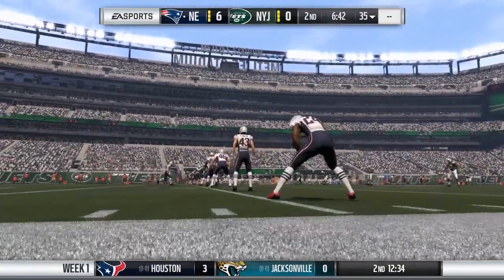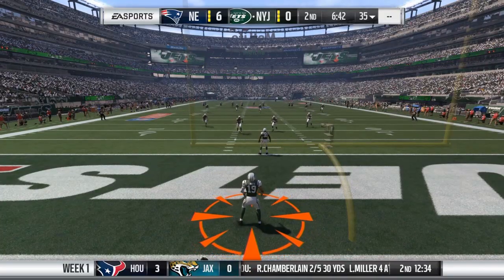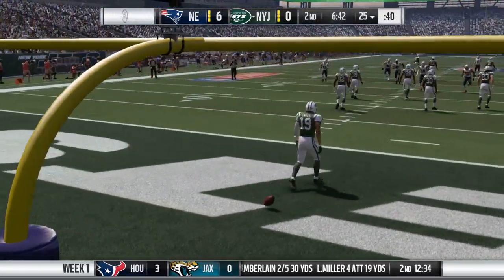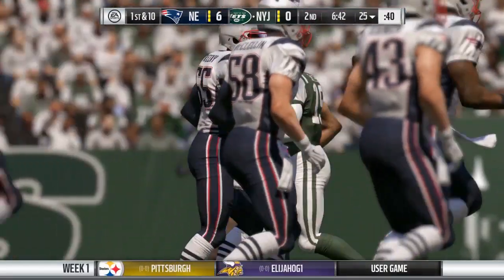Out is the kickoff unit as they run up and send this one away. This will be taken to the back of the end zone. And no thought to bring this one out. He'll just go down to a knee, and they'll take over at the 25.